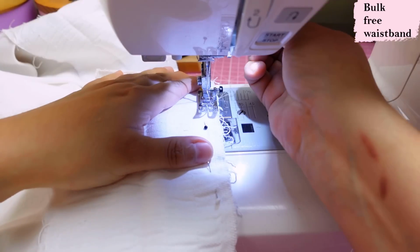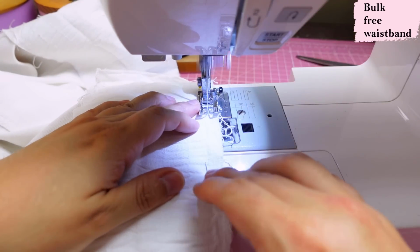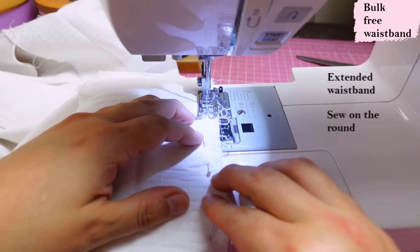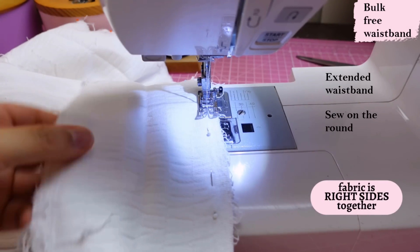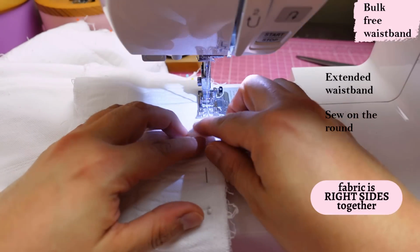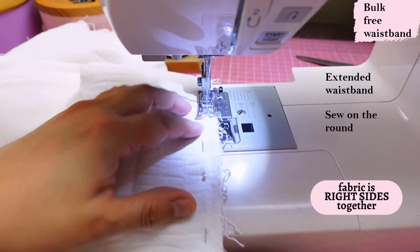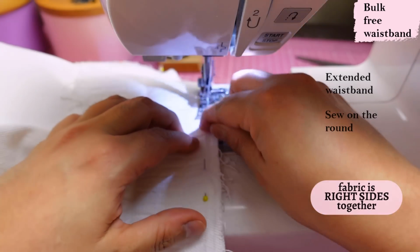Now I'm going to show you this waistband technique. It's really easy. I've extended my waistband piece. This was already deconstructed from the previous jeans, so you can see the crease marks there, and I have the right sides together. You can see the pockets there. This is the way that this method is going to work. So just align them on the top, make sure it's 1 to 1 and that your waistline and your waistband is exactly the same circumference.